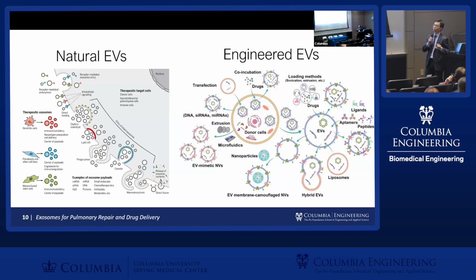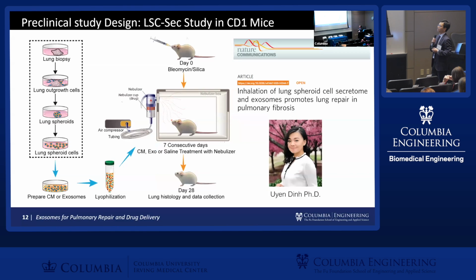The field has two ways to utilize exosomes. I'm going to use these two terms interchangeably, exosomes or extracellular vesicles, which are EVs. First of all, is using these natural EVs for regenerative medicine. And secondly, which is also a big part of my lab, is using exosomes as a drug delivery vehicle. So for the regenerative medicine purpose, you heard before that I'm using these stem cells for lung fibrosis. This trial is going on.